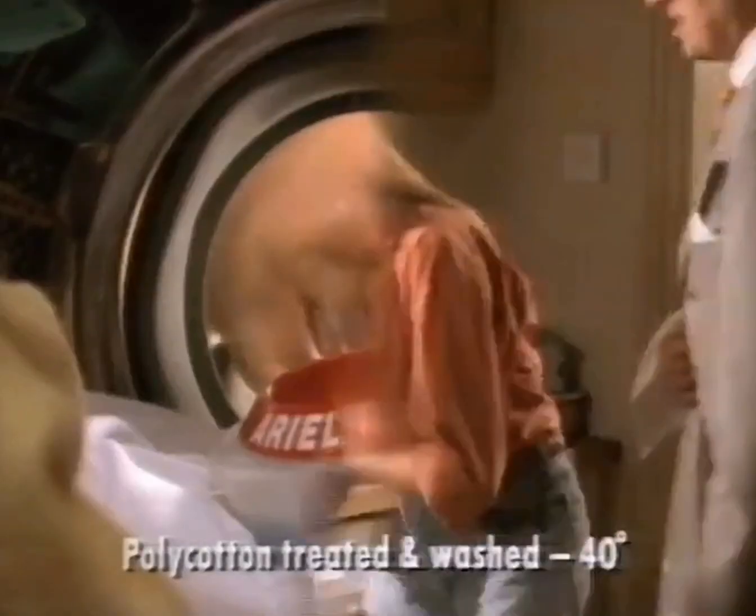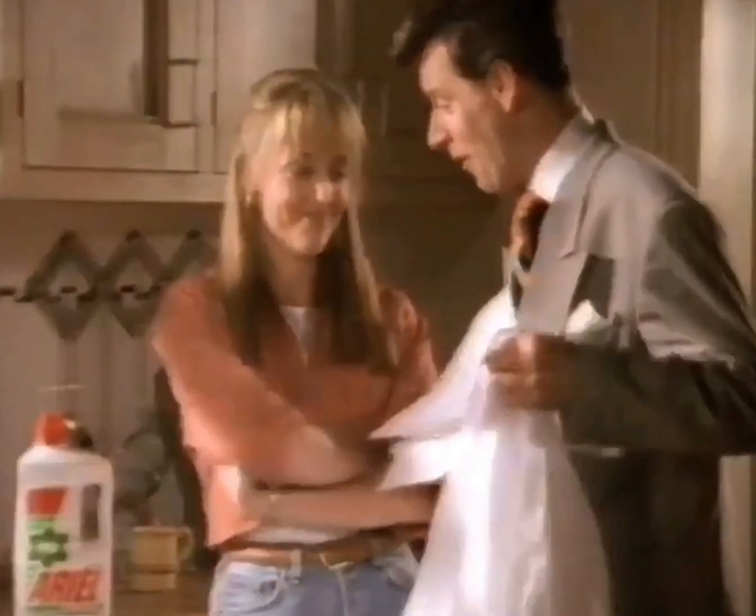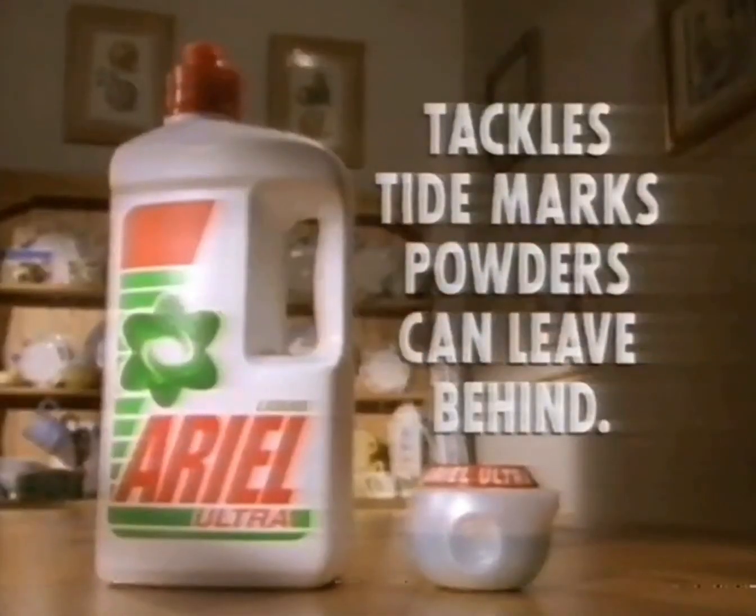No chance. No tide marks, you mean? Look at the difference. Is that the same shirt? Wow, I'll take a dozen bottles then. Ariel Ultra Liquid tackles tide marks powders can leave behind.